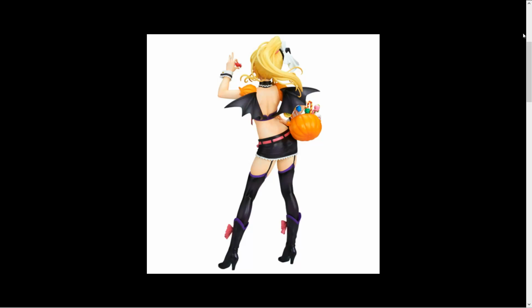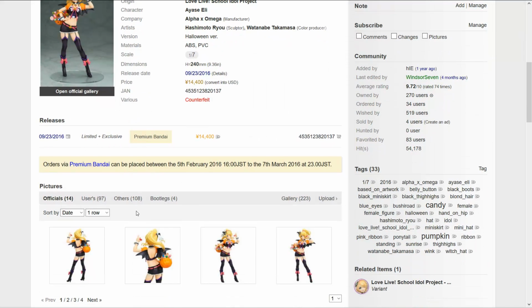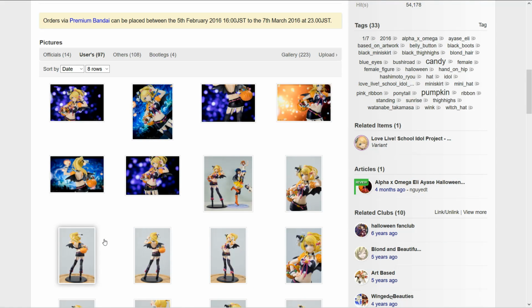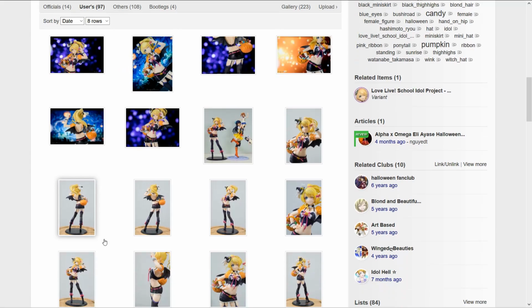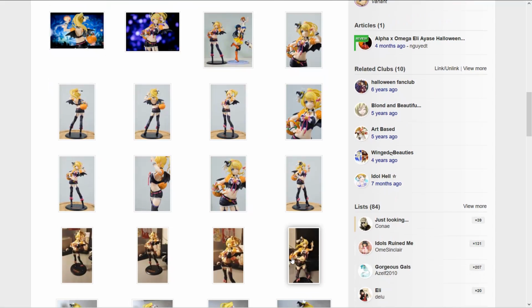And of course, she did turn out almost exactly like the prototype. So we can look at some user pictures just to verify that. We'll try to avoid ones that have been photoshopped because, yeah, they're good, nice pictures and everything, but they don't really show the figure as is, in my opinion. But yeah, so there's one. There's another one showing her base a little bit.